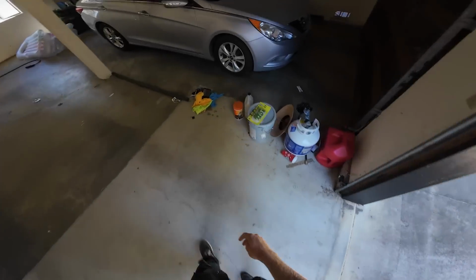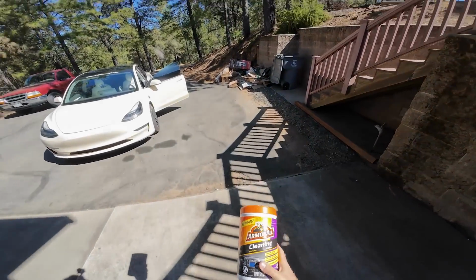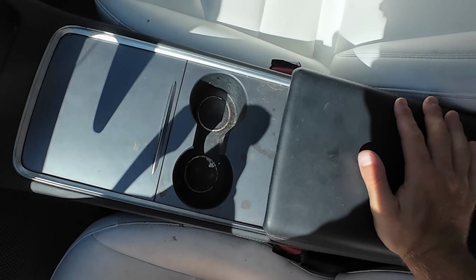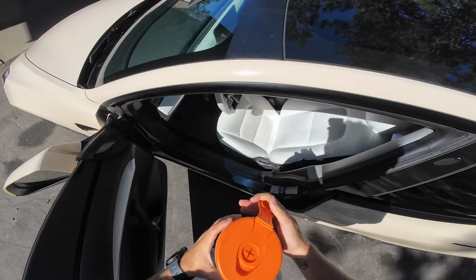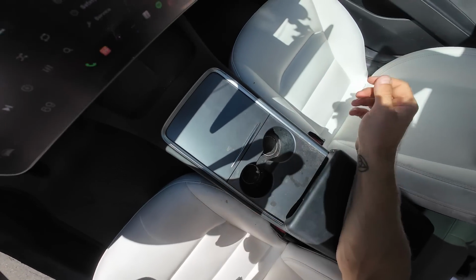All right, now we have what is, in my opinion, the most satisfying and most important part, at least for what we're doing today, is just cleaning the inside. You can see it's just gunky. Because I treat it like it's a work vehicle for me. So I don't clean it every single day. I don't completely baby it. It's a car and it's supposed to be driven, so that's what I do with it. Can you see all the gunky nasty?